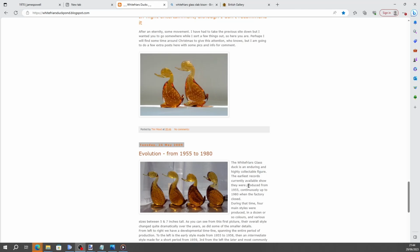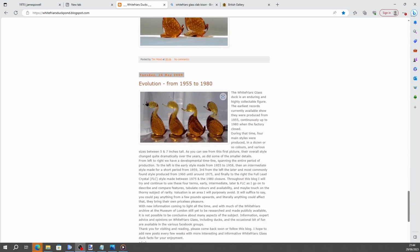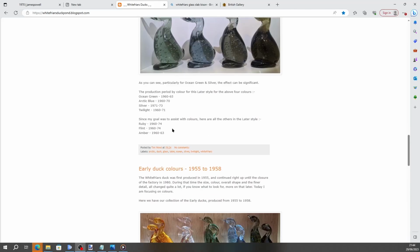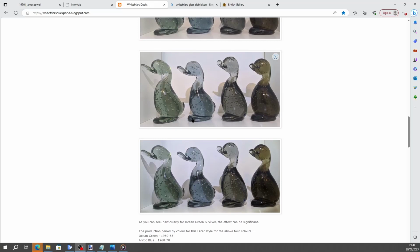this is a good place to find out about the Whitefriars ducks, and if you have one, this is the place to come and try. You can look at these profiles and your colour that you've got, and try and work out more precisely how old the one that you have is.